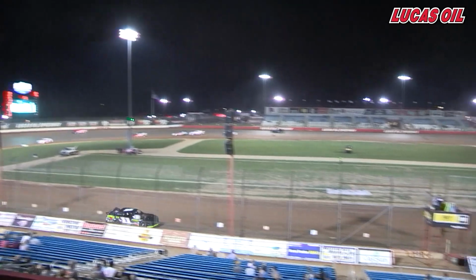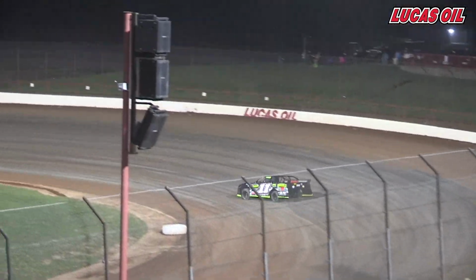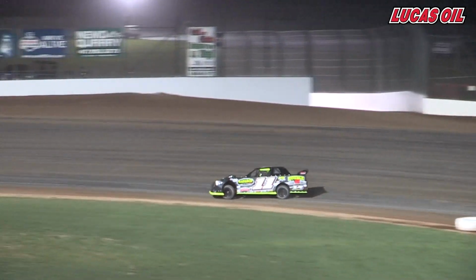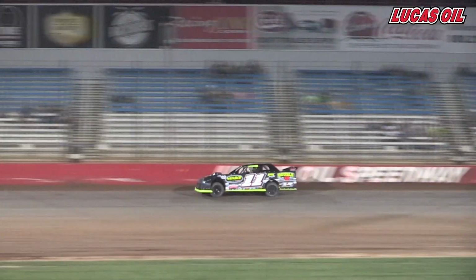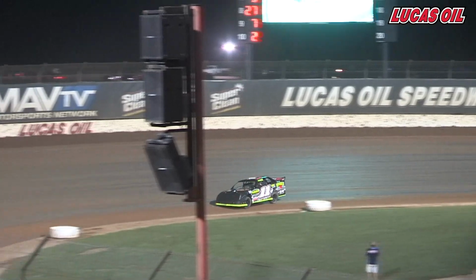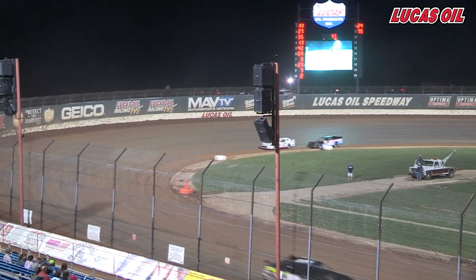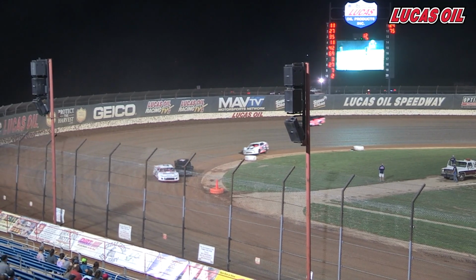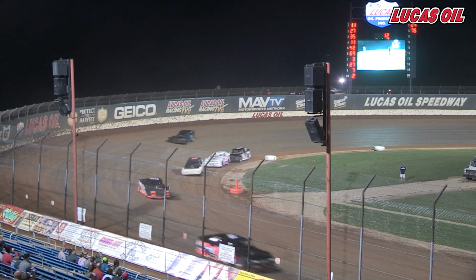Strung out single file now as Derek Brown completes lap number 11. Where we've seen the earlier few features, the bottom line was working and the top. Very rarely see street stocks really get high on the track. Every once in a while somebody will venture up there. Right now it's James Flood's the only one that's doing so. These street stocks, for the most part, staying way down on the bottom side of the track.